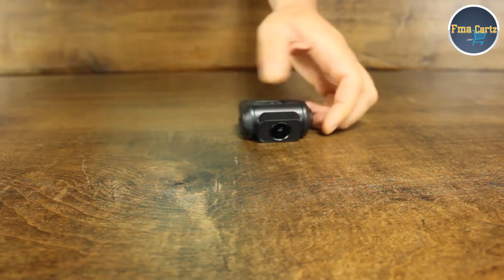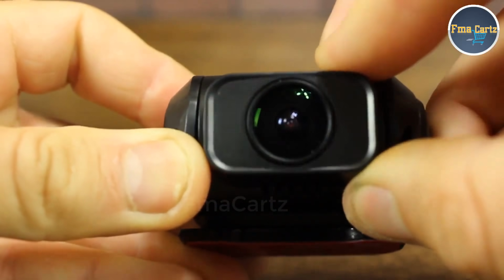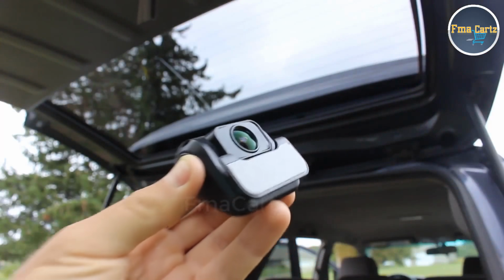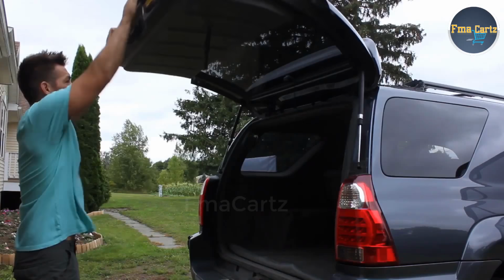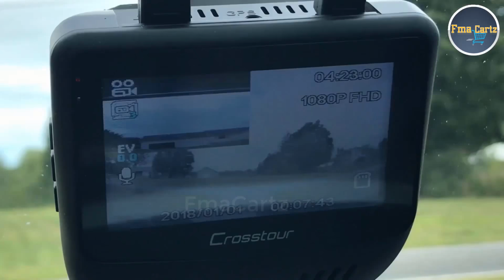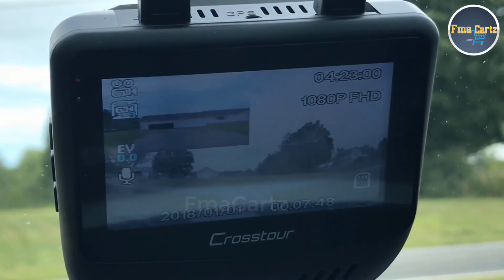CR900 comes with a rear camera with a 240-degree rotation. Installation is the same as before. After the plastic is removed, place it in the center of the windshield. Once the car is turned on, the screen illuminates with a view of the front and rear cameras.